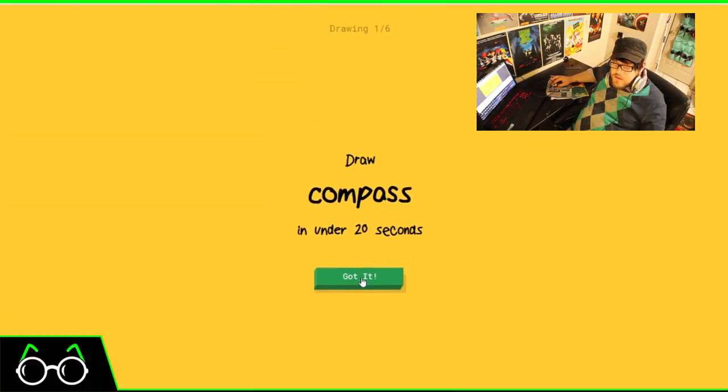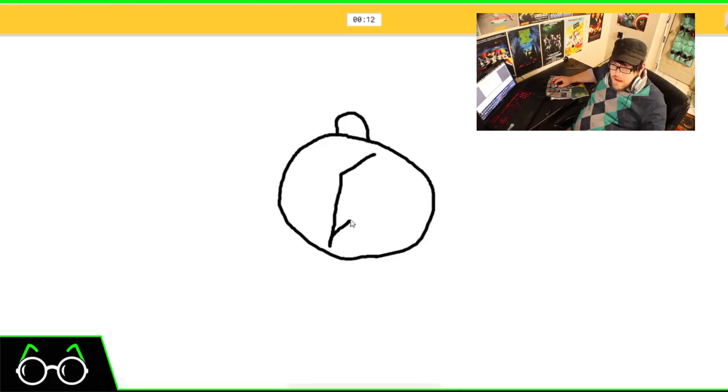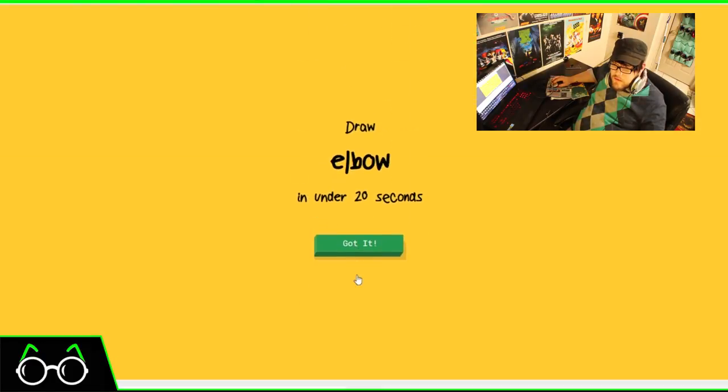Draw a compass in under 20 seconds. Okay, I got that. Okay, circle. I see circle. Little doohickey. Or potato. How about one of these guys? I see donut. Oh, I know. It's compass.